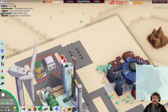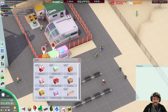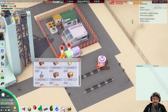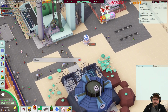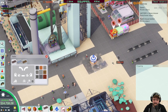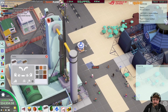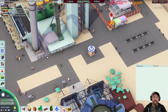Celsius here. Oof. Corn dogs, funnel cakes. We don't have an information desk up here yet. Should probably put that down. To build this out shortly.